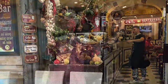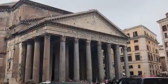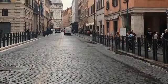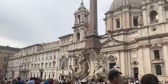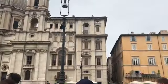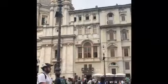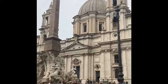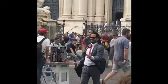We visited a store where the toys are carved in wood, and here is me with a kid-sized Pinocchio. The architecture is amazing, from the street stones to the columns and details of the buildings. And here is the Plaza Navona. The plaza is surrounded by different restaurants. And you will also see different street performers like this one.